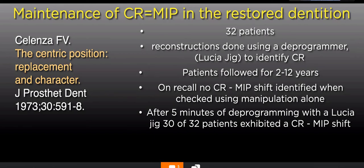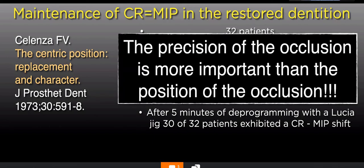And so when we use a seated condylar position, the typical reason we do it is it's our home base. It gives us a repeatable position to build MIP at that time in the patient's life. If it changes over the next 10 years, so be it. I don't go in and chase shifts or look at it. I don't even look at it on recall typically. And what came from Salenza's paper is really a quote that I think is real appropriate: the precision of the occlusion is probably more important than the position of the occlusion.